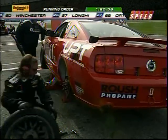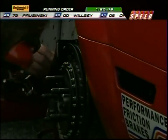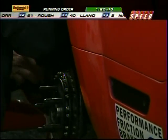Also, the 59 came to pit road. We saw last year's champion Ken Wilden get behind the wheel, but the crew went to work underneath the hood, tightening up fuel rails, battery terminals, everything they could to try to fix that stumble that Andrew Cadell had when he was on track.